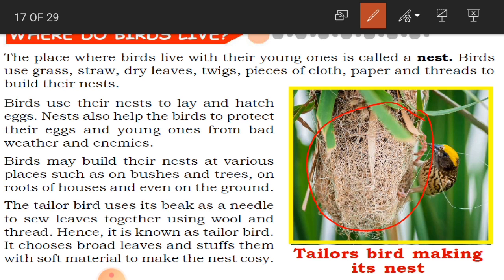Okay, and the place where birds live with their young ones, they make their nest for their young ones. They lay the eggs in the nest, and the eggs are going to be hatched, and the young ones take birth in the nest. Okay, children. Birds use grass, straw, dry leaves, twigs, pieces of cloth, paper, threads, whatever they find and whatever we feel is waste. So it gathers all these, takes one piece at a time, joins everything and builds a very beautiful nest for its young ones.